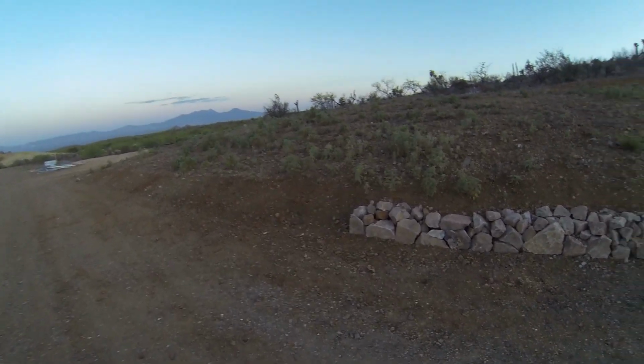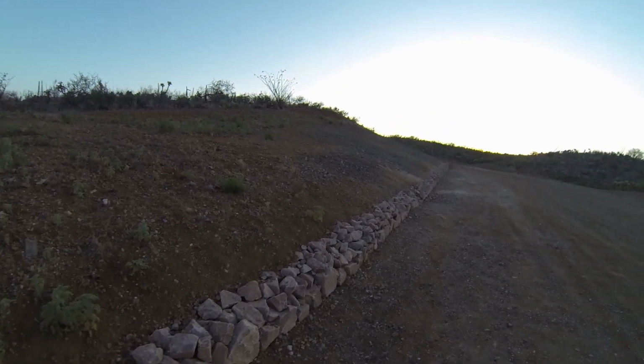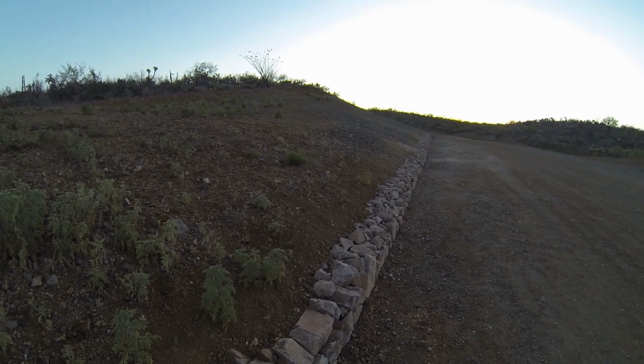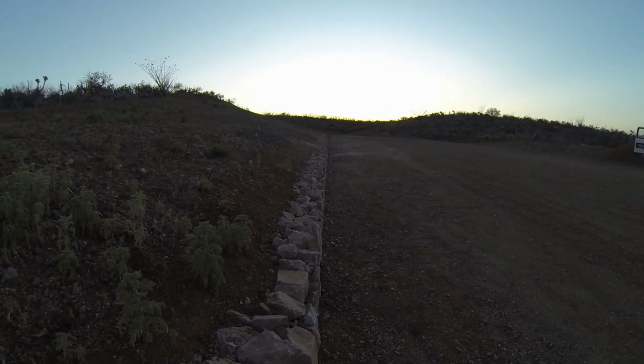Just about finished last night, but I needed to put in a few more rock right there just to make it look good so there wasn't so many small rocks. And look, this is nice and straight, and it's the line.